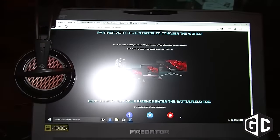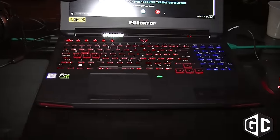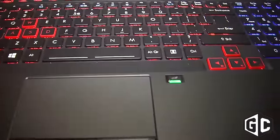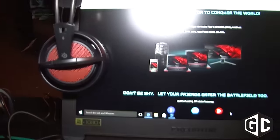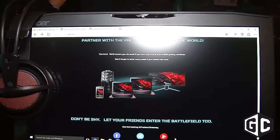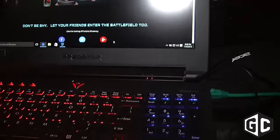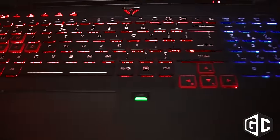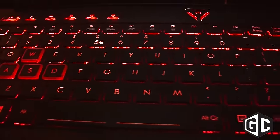So what we're looking at here is the Predator 15. This is the 15.6-inch version of the Predator notebook line. Just like the big brother, the 17, it has all the same specs. So we're talking about 6th generation Core i7 processor, standard voltage, GTX graphics from NVIDIA up to 970M and 980M, supports G-Sync out to an external monitor, might I suggest the Predator X34 monitor.